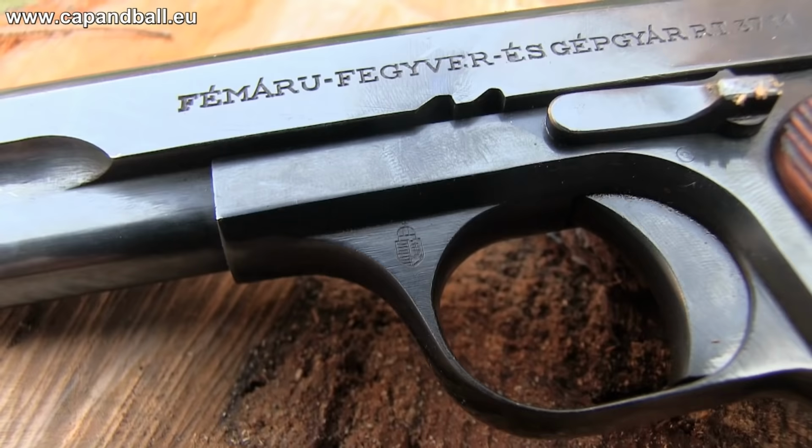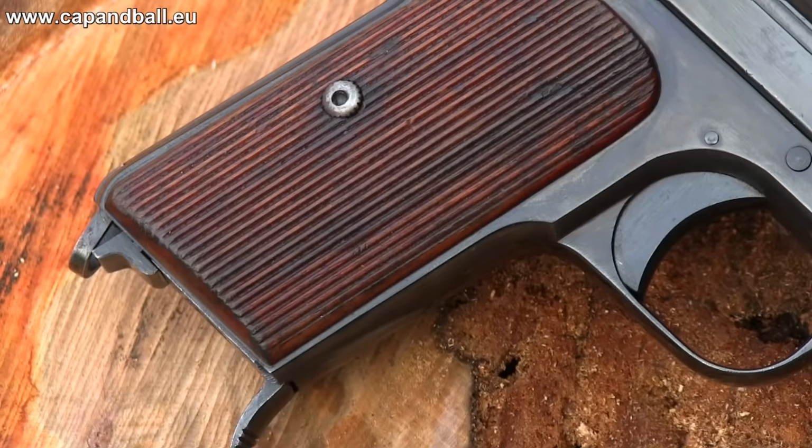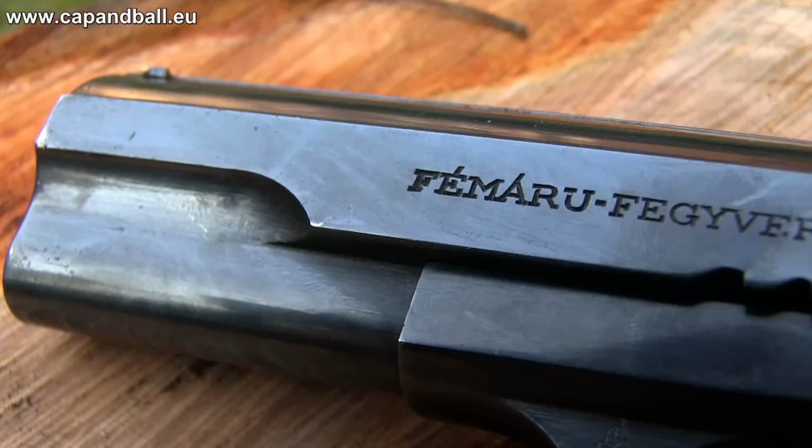The Frommer 37M marks the end of an era in the Hungarian firearms industry. This pistol was the last individual pistol design of the 20th century. After the end of the Second World War, all the factories started to copy Soviet weapons instead of their own designs. This pistol is light and slim, and I think it would still make a good self-defense gun in a bit stronger caliber and with better sights.